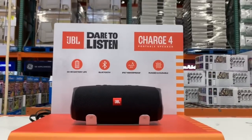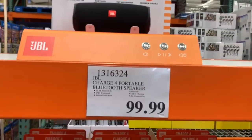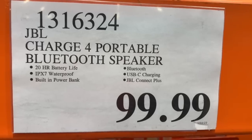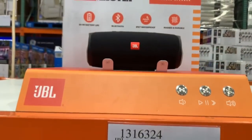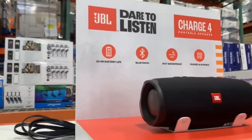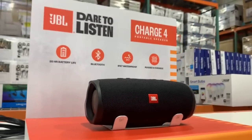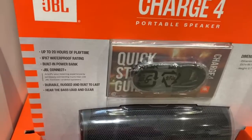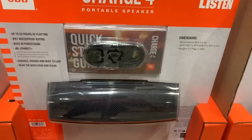It's also my first time seeing this JBL, the Charge 4 portable speaker, here at Costco. $99.99 for this Bluetooth speaker. I've seen it before at Sam's Club, but never before at Costco. It is waterproof, and it's actually very small and portable. It does have a 20-hour battery life, and you can connect your phone to it through Bluetooth. It's a pretty good speaker. Here are some additional details. It's very durable, rugged, and built to last. You can hear the bass loud and clear.